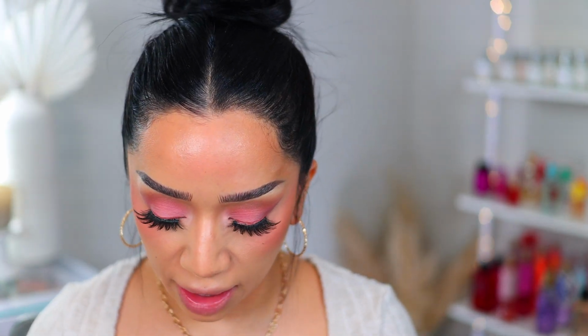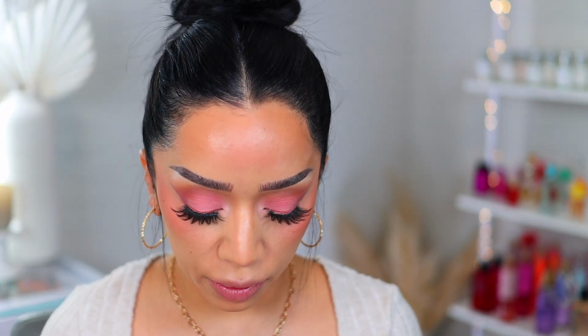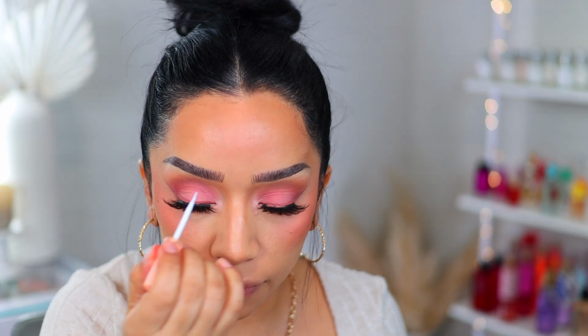I feel like I need to leave a little bit of hair down because I feel weird without it. So let's finish off the eyes. I'm going to take some gemstones. You can find these on Amazon or Michael's. I'm going to put a little bit of lash glue right where I want these stones.